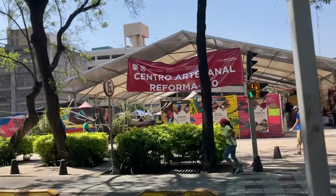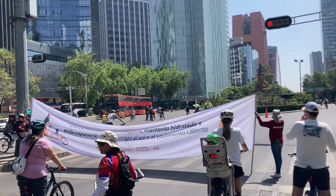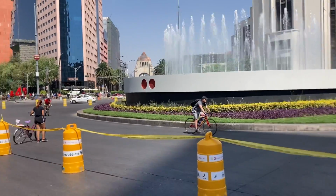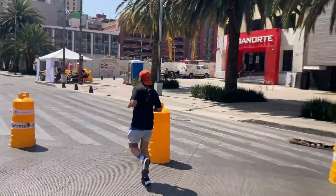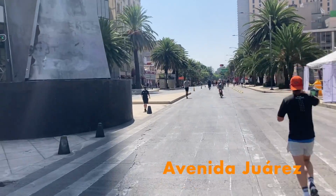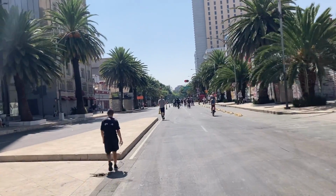Hop off and get some artisanal stuff. And when we get into the city, they really make you stop. Very safe. So the Biciruta keeps going. We just came from that way. Now we're gonna take a quick veer to the right towards Centro Histórico and Palacio Bellas Artes, all that fun stuff. Let's check it out.